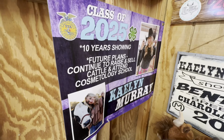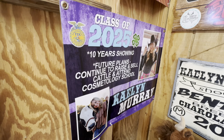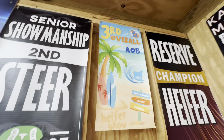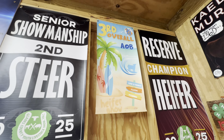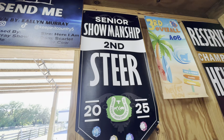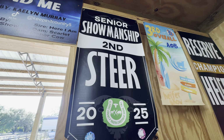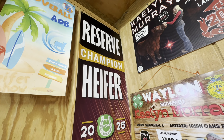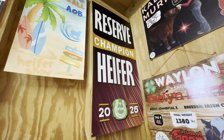Here is my class of 2025 banner. They just gave this to me, and it just has my future plans on it, how long I've been showing, and my name and stuff. I got this 3rd overall AOB heifer banner from a prospect show with Willow. I got this senior showmanship, reserve senior showmanship banner for my steer Waylon, and that was for this year. And I've also got my reserve grand champion heifer banner for this year at one of my county shows.